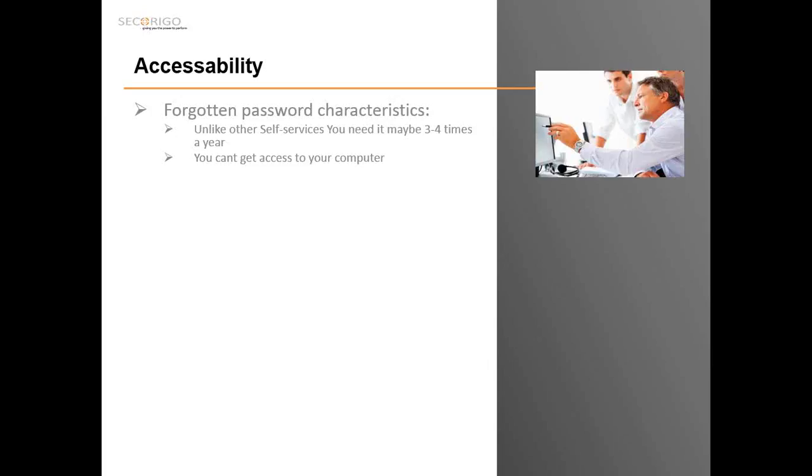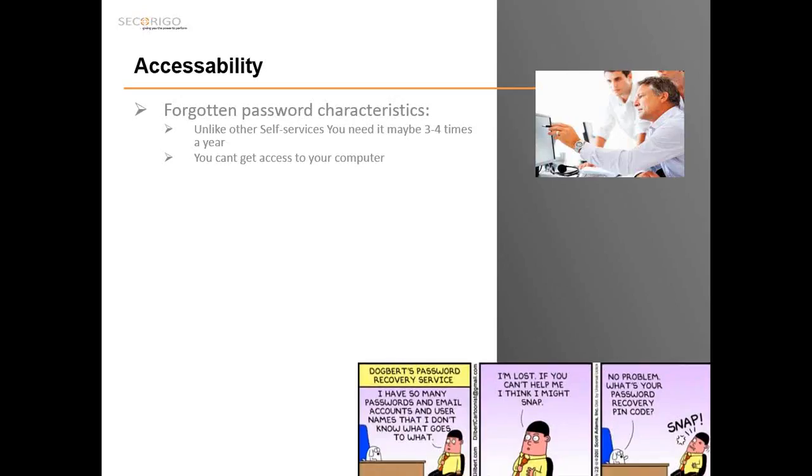And the other thing is that if you can't remember your password, you can't get access to your computer. So it has quite a severe impact on the actual user. Let me give you here Darkbird's password recovery service. Darkbird has too many passwords. He can't memorize them, so he needs some help. And obviously he needs a PIN code or some sort of verification to regain access. So it is a catch-22 situation in many ways, as Darkbird rightly encounters here.